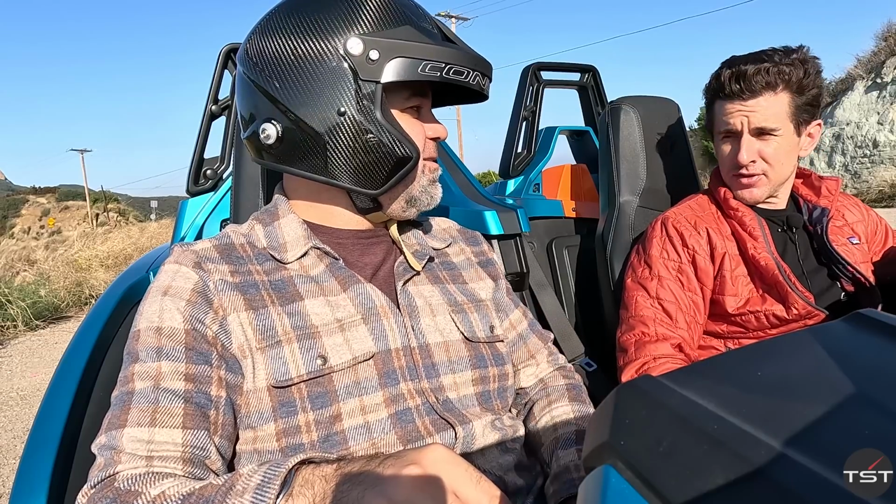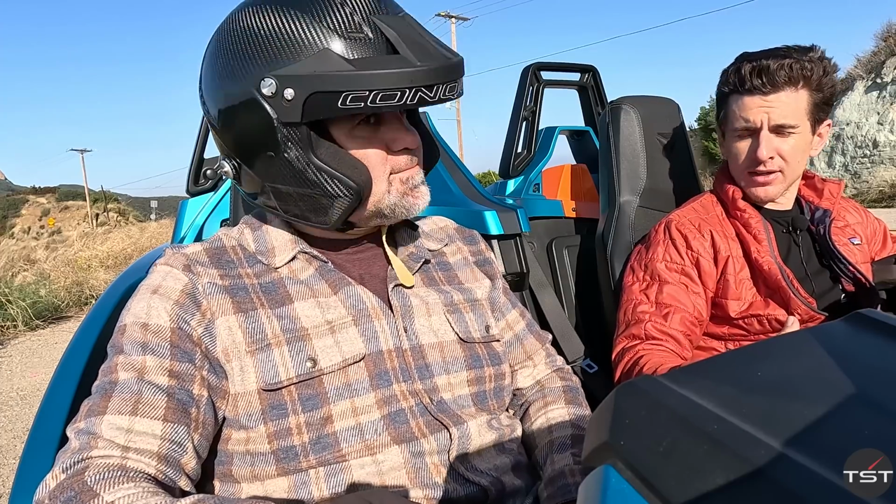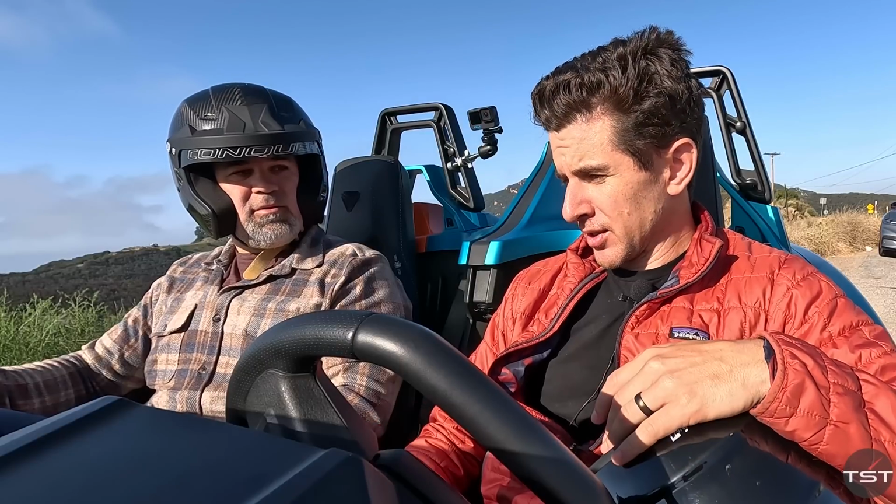But I think that's the subjective thing, right? Sure. If you were a kid, this looks like a Transformer that attached itself to a motorcycle. I mean, it is cool and exciting, and it is different. And they did a great job with the engineering of it all.